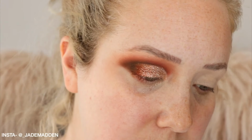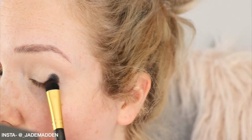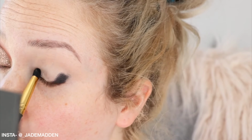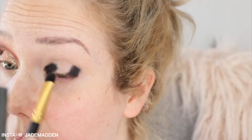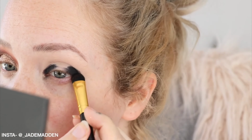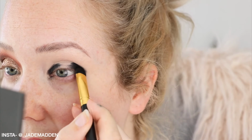So I'm going to go in with Memory, the matte. Oh, it's got it on the side here. How blind am I? So we've got matte, sequin, metallic, and glitter. So going in with matte Memory. Oh, hello Tati. This is good. Normally blacks are just hard to really get this dark this quickly, you know what I mean? Normally I find I need a black gel base or something along those lines to really get the color there, but this is already there, so thank you Tati.